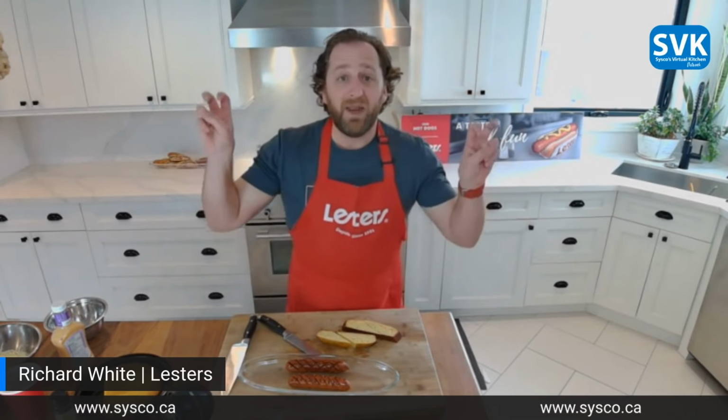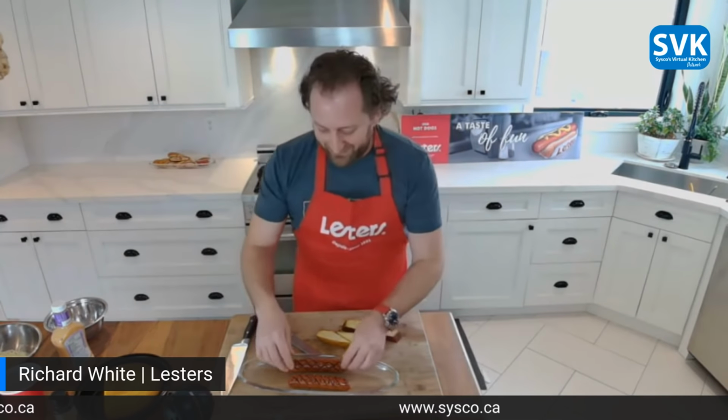So I wanted to make a banana split without any bananas, like I said. So we've got this wonderful tomato basil, like Italian sausage, essentially.